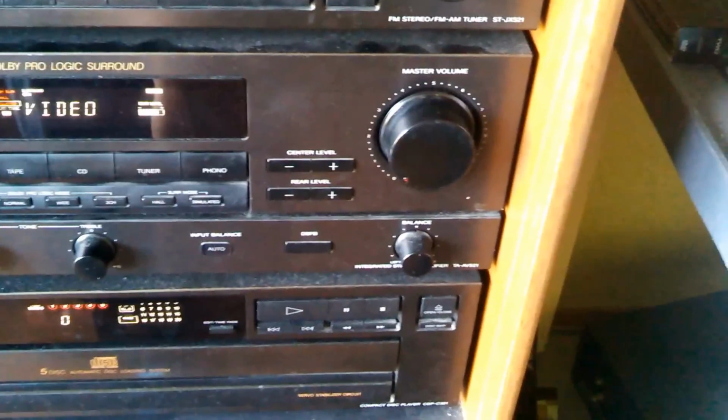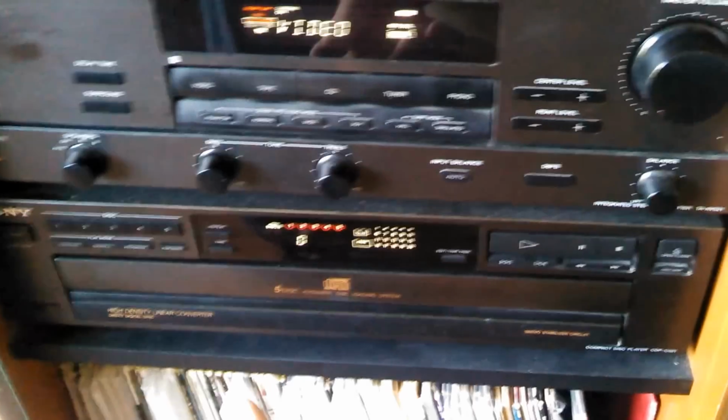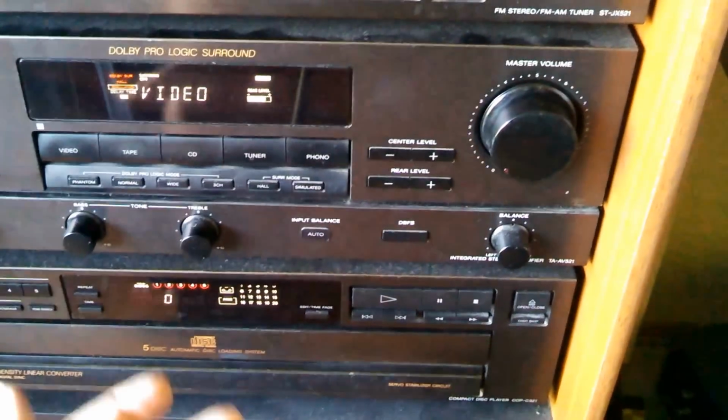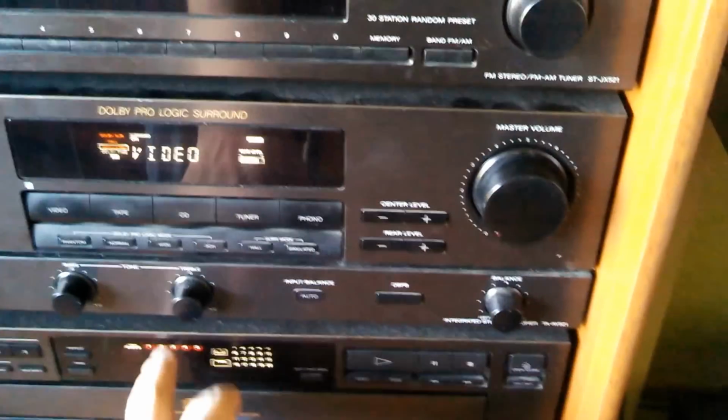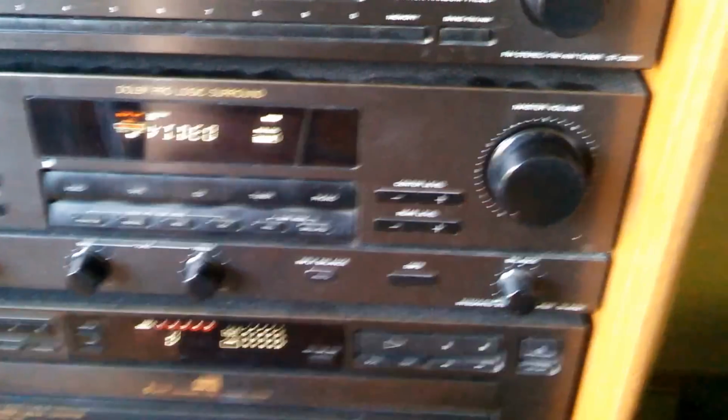It'll open sometimes, but I don't even really listen to CDs, so it doesn't bother me. I'll replace it eventually with an older system, but it's not a priority for me. These systems are known to be very good, so I'm not sure what the problem was with this one.